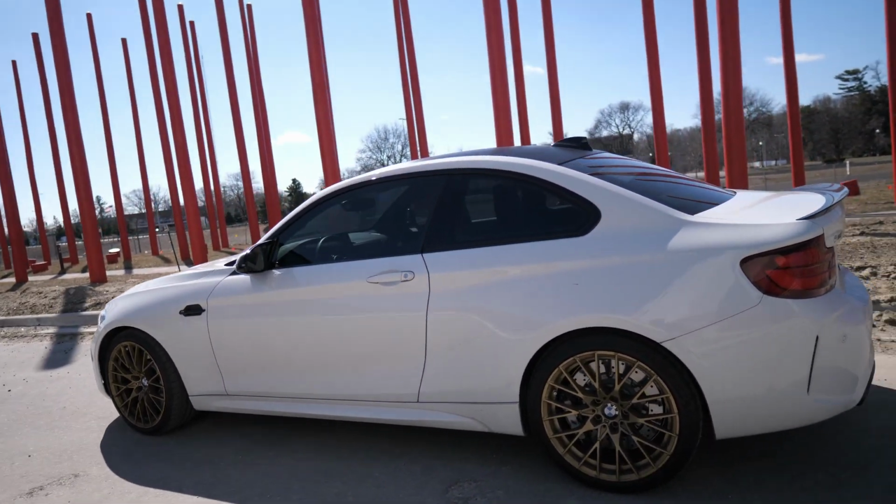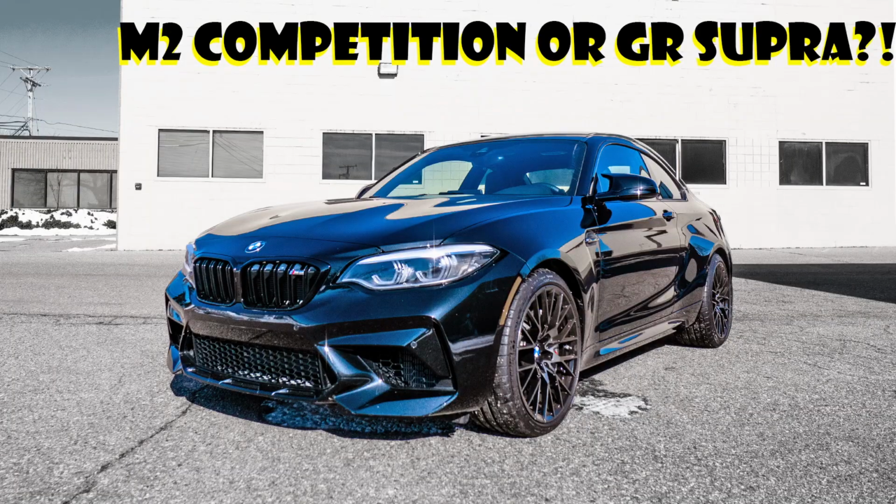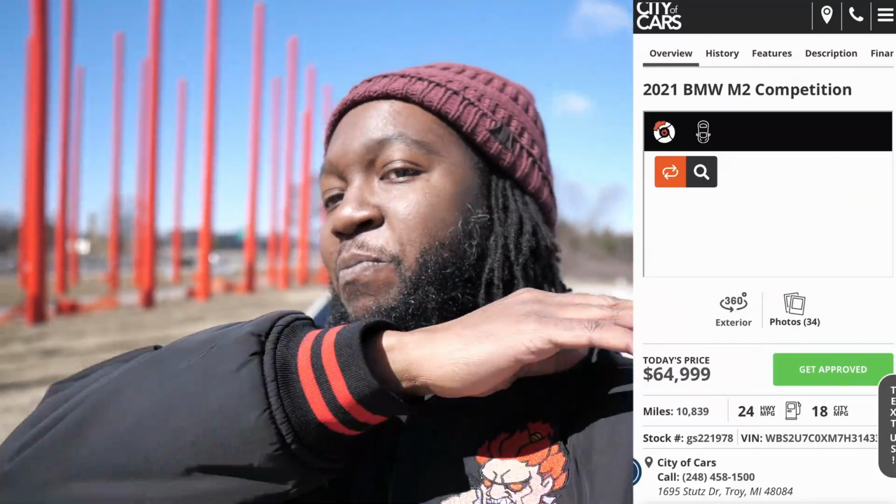Main reason I got the car because I had an M2 Competition in my garage that I did a review on. Shout out to City of Cars for giving me the opportunity to drive that. So I knew I wanted one, but that thing was priced too high. Once that car came from Canada, once everything was all said and done to where they could sell the car here in the States, they were selling it for $64,500. Nope, that is about what I paid for my ZL1 before taxes. And this car and the ZL1 performance-wise are not equal, and I would not pay that price for this car.